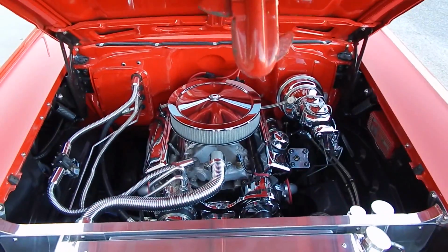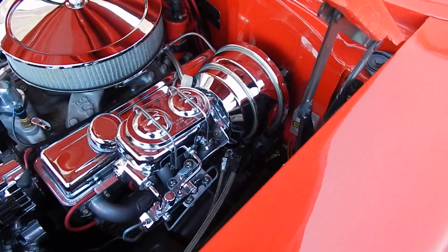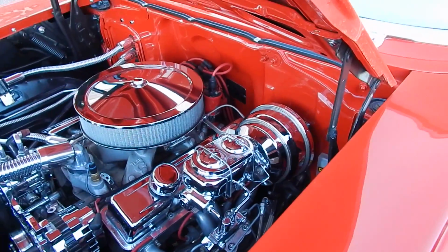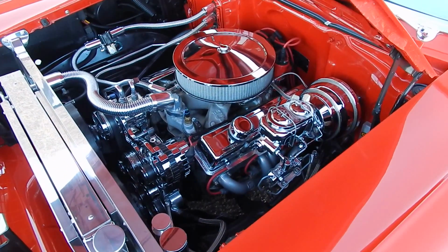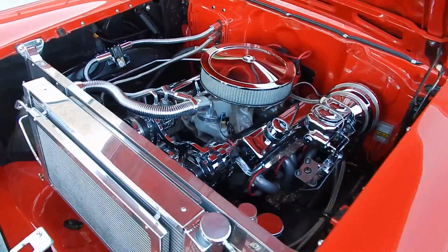Nice Lake Havasu City morning. The chrome power steering booster, master cylinder. It does have four-wheel disc brakes. It's hooked to a Muncie four-speed, right? M22. Fun car to drive.